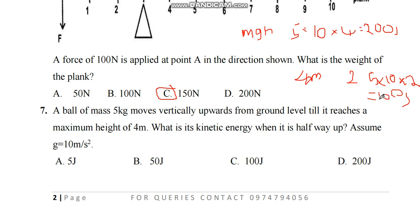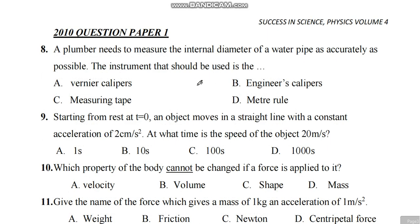Therefore, its kinetic energy at that point must be, so we will subtract 200 minus 100, which is equivalent to 100 joules. So our answer is C. The answer is 100 joules. We can go to the next question.